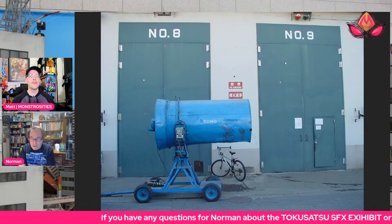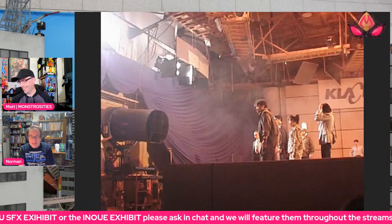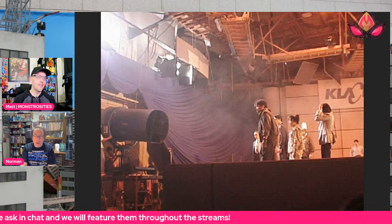I think Mega Giras. I was over there. And there's the same fan on the Toho lot. I'm a big fan of this fan. And then this is on Godzilla 2000 on the rooftop scene. I took this photo there and you see the fan over on the side there.